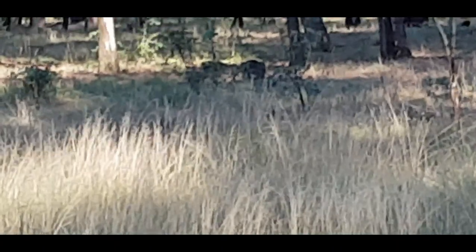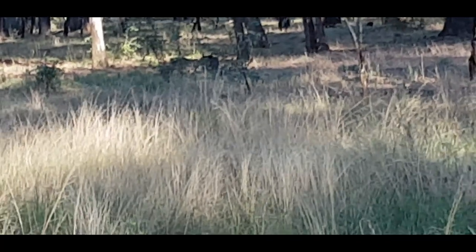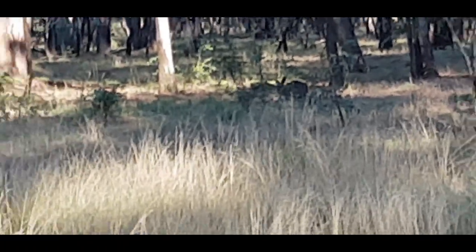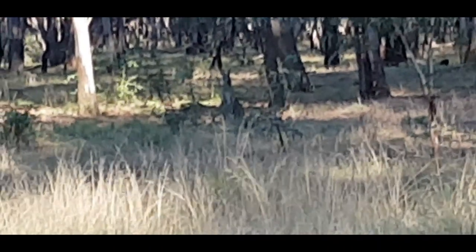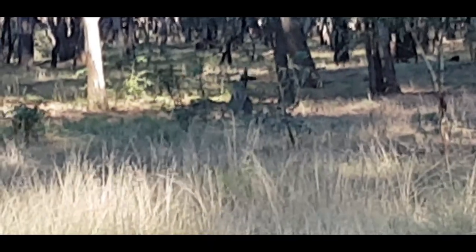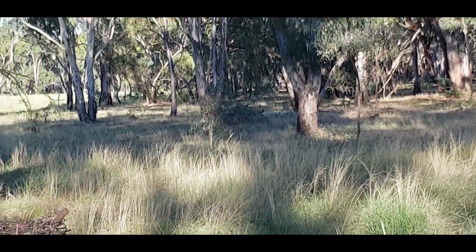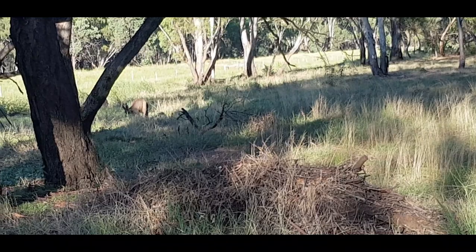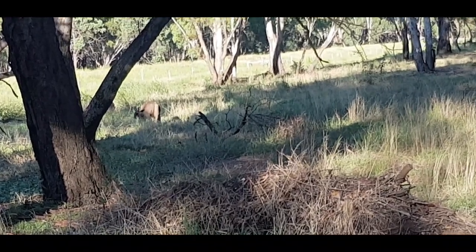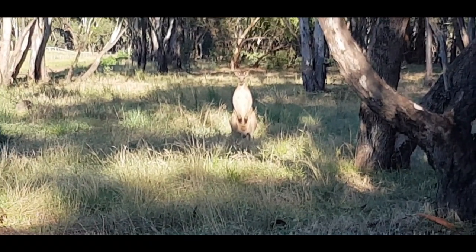Sorry about the shaky camera. Yeah, that's him there right in the middle. Here he is, bobbed up. Bit of nature for yous. In their natural habitat. That one there is not a real big guy. He's not big at any stage.